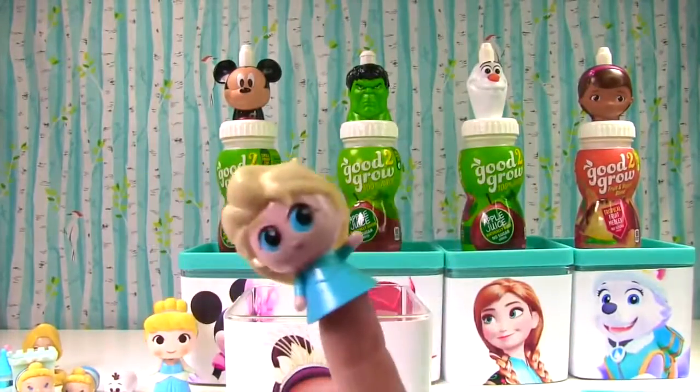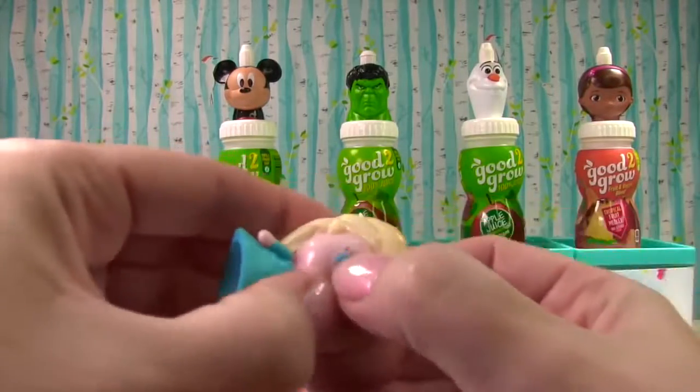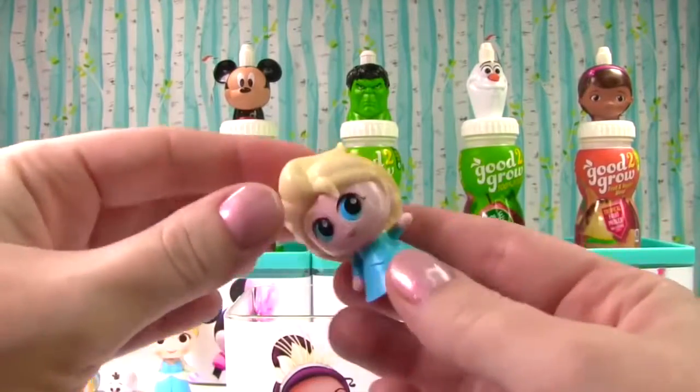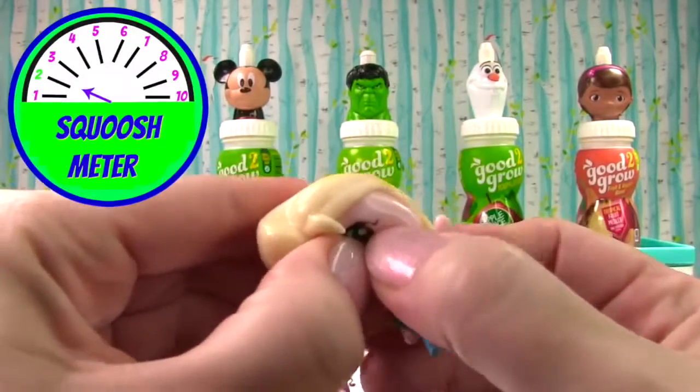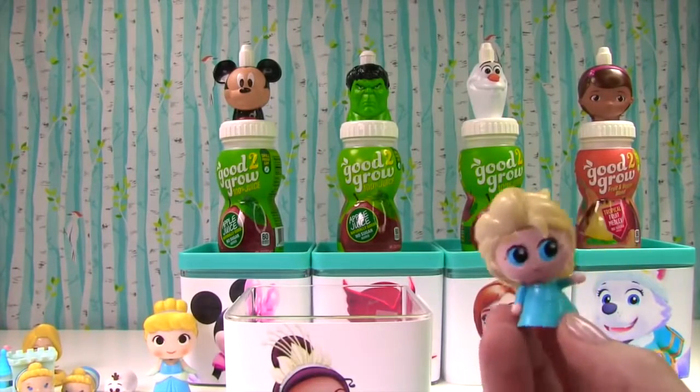Let it go. Okay, Elsa, let's give you a good squeeze. And another squash. Well, she's not very stretchy or squishy. So on the squish meter, she just gets a two. Ooh, Olaf and Anna, that's gonna be super cool.